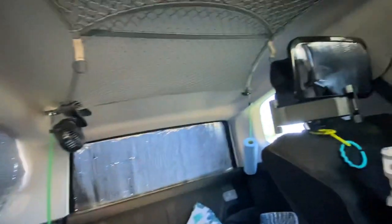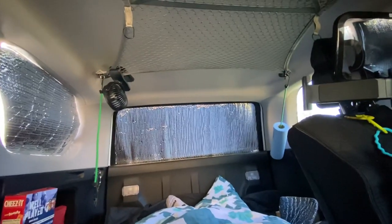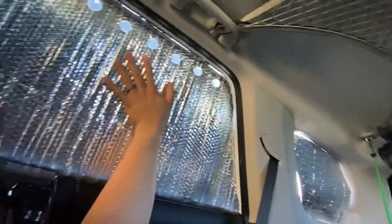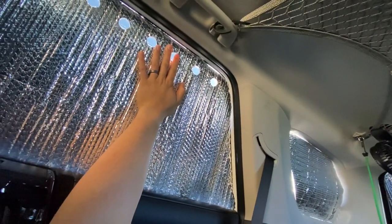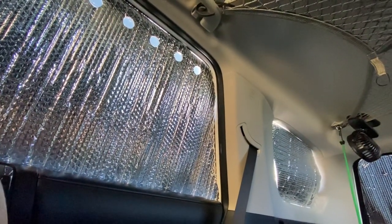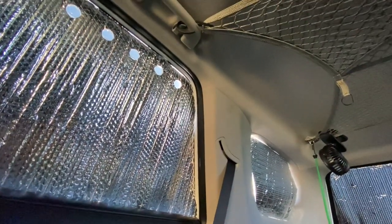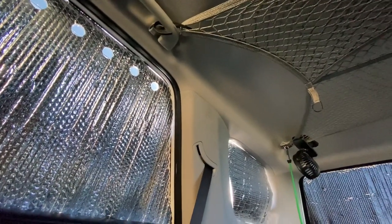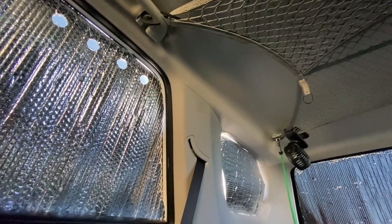Good morning. I'm up. Slept like a baby. I've got my Reflectix panels in the windows, and I can see a little bit of sun. And if I put my hand on here, I can feel the warm glass. So actually, I think they did come in handy, rejecting some of the heat this morning. It's about 7:30 a.m. and the sun's been up for a few hours now, so the car probably would have got pretty hot boxed if I didn't have those in.